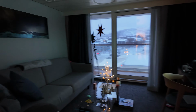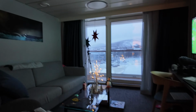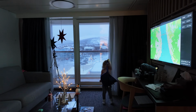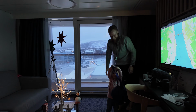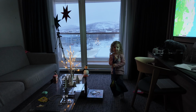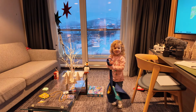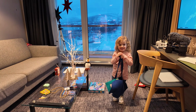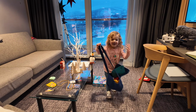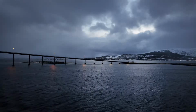Where are they? I come back and they're all gone. Crafts all on the floor. Whoa! Is that what you made? Did you have fun with Dada? Yeah. I missed you. He was here. Yeah, Mommy was working. Yeah. Can I have a hug? Yeah, Mama.